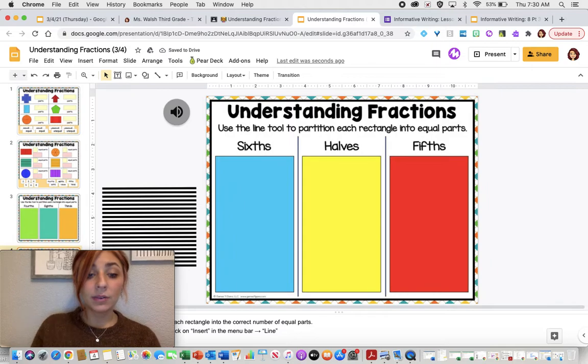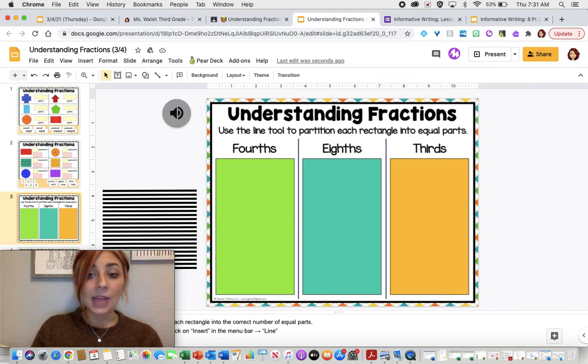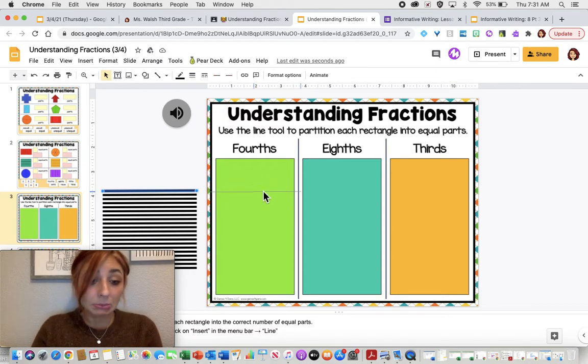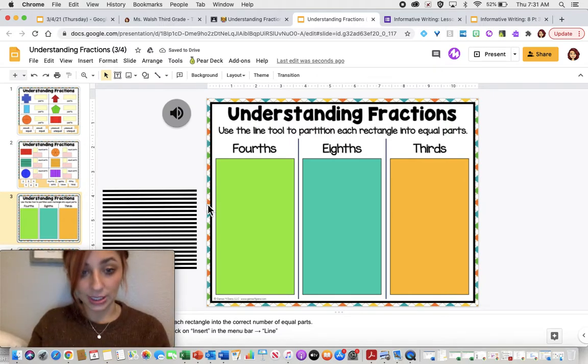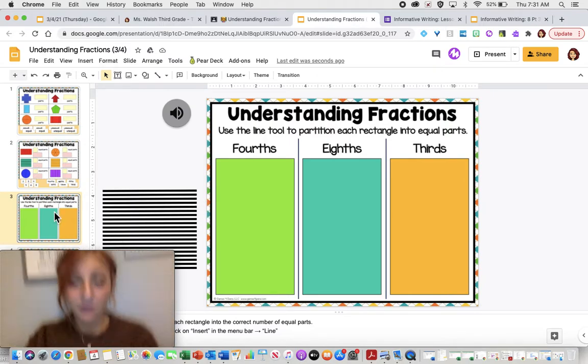Finally, slides 3 and 4 are going to ask you to split up the rectangles into equal parts. You can use the lines that Miss Walsh provided you. I will let you know the lines are a little bit longer. That just happened by chance. And so you're going to click and drag it onto there. It needs to be equal parts, people, equal parts. You will hear me say that multiple times in Zoom today, equal parts. You have to have equal parts, and we'll really stress that today. So keep that in mind for this job as well.